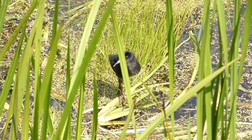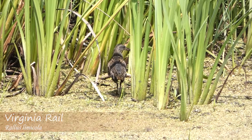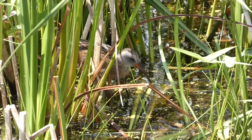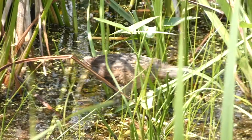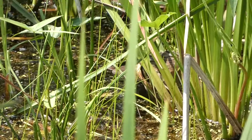There's some little baby Virginia rail chicks here with the adult Virginia rails, and you can hear them calling from the cattails, and occasionally they'll pop out and you can see them, and they're adorable. The Virginia rail is a small, secretive bird of marshes with a reddish bill, gray cheeks, brown body, and striped black and white sides. They are normally found in freshwater wetlands with shallow standing water and muddy ground.